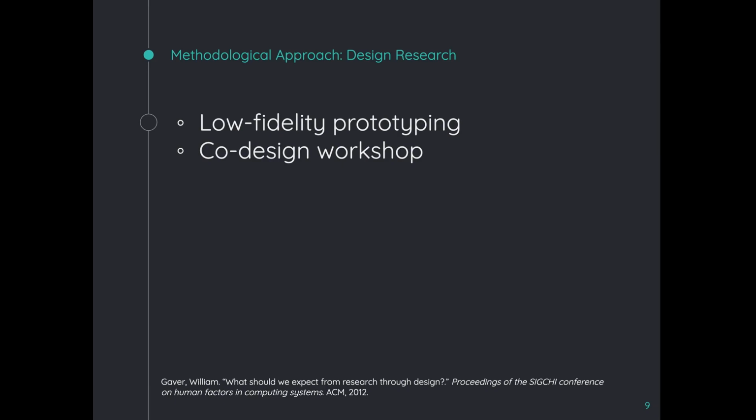The methodological approach we take to our research in this paper is a design research process, which is a process of making artifacts and testing them and exploring research questions through the construction of artifacts. This is embodied in this paper in that we engage in low-fidelity prototyping, developing a variety of paper-based and low-fidelity technology-based prototypes of exhibit ideas. And we also conduct a co-design workshop with stakeholders.